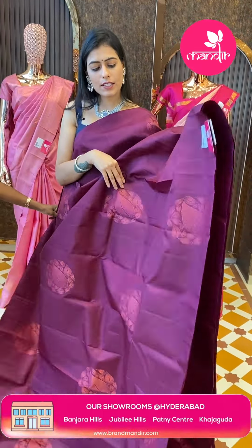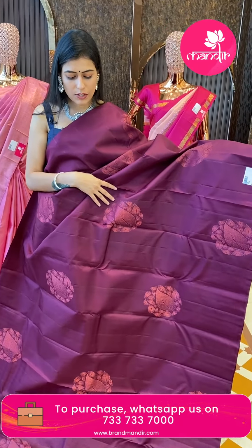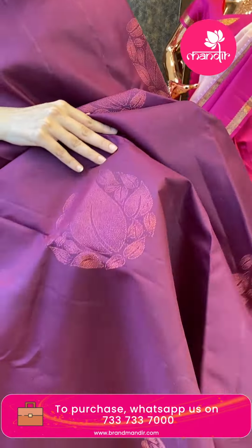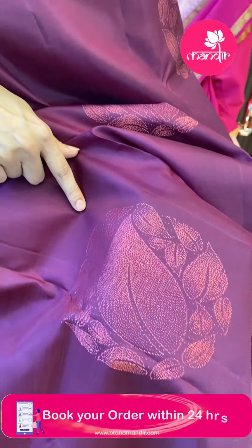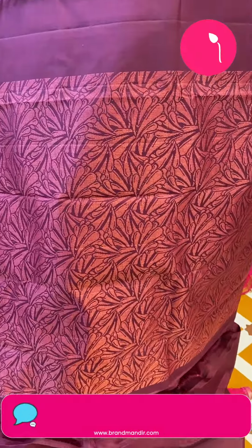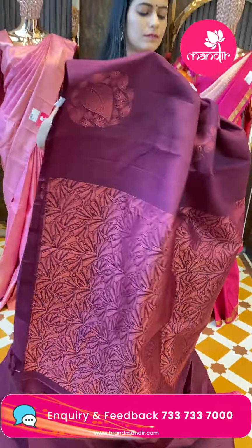In again contemporary touch that we can see, that's a beautiful dark magenta with a borderless, but let me tell you, the body has got an amazing design. As you can see, that's a beautiful autumn leaves that we have. And then this is the pallu, amazing design it has got.